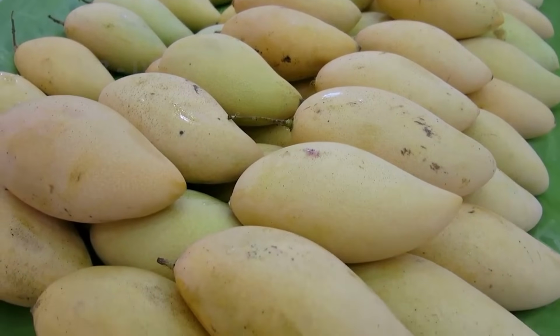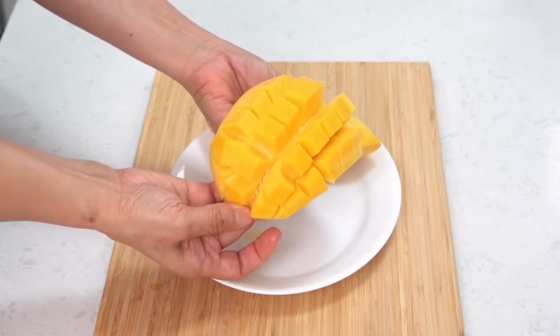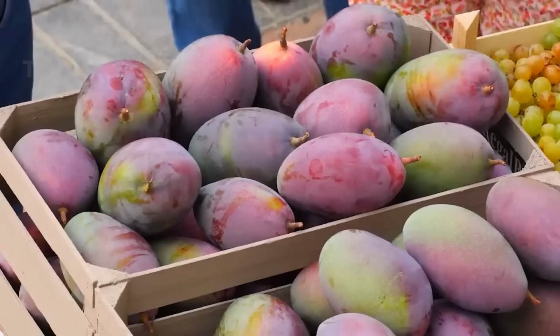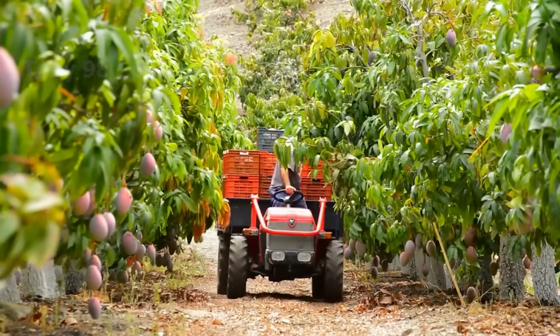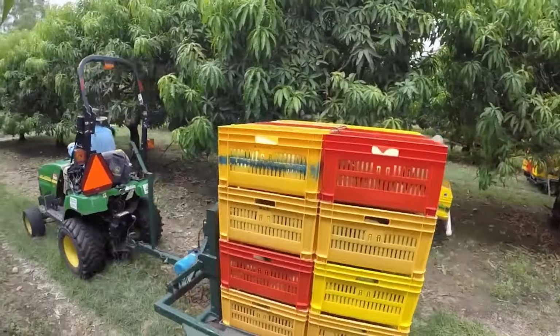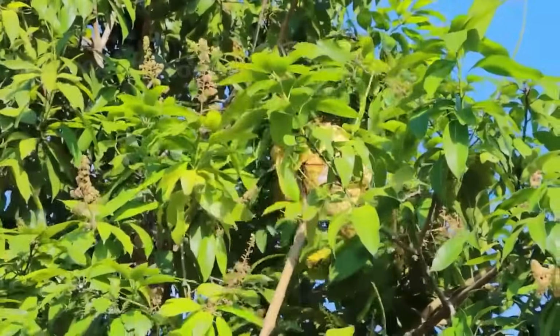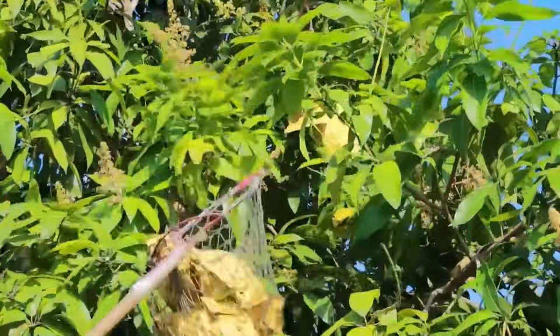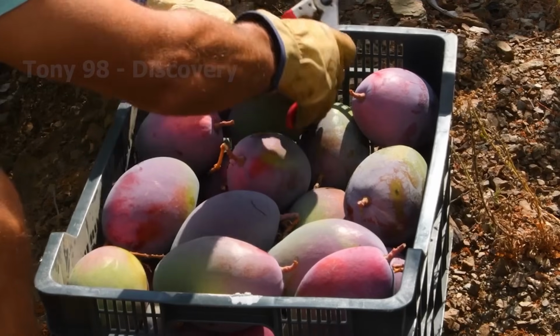Therefore, determining the right harvest time is crucial for the marketability of mangoes. The best time to harvest mangoes is early in the morning or late in the evening, when temperatures are cooler and the fruits are less likely to be damaged. Farmers use poles with nets to prevent the fruits from falling and getting bruised. They leave a small stem on the fruit to extend shelf life.